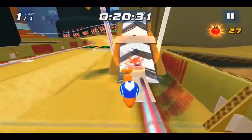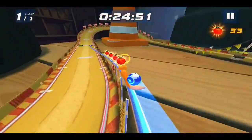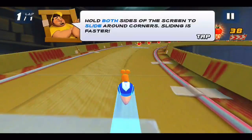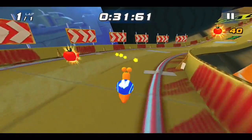See if I can get this ramp here. And we're on a roll. 38 tomatoes. Hold both sides of the screen to slide around corners. Sliding is faster. So we'll drift there. Nice.